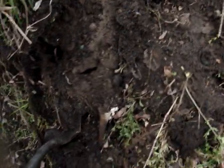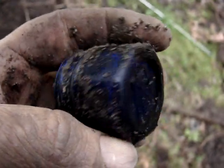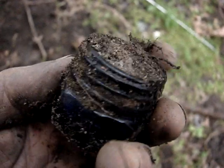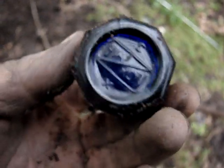Alright, moving on down the line. I started a new spot. I've already found something. It's the little Noxema and the 8-sided. Those are actually kind of scarce. Might get $5 for that.